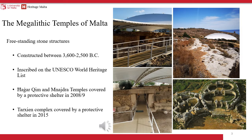The megalithic temples of Malta are freestanding stone structures which started being constructed around 3500 BC and continued being used until 2500 BC. These sites have been included in the UNESCO World Heritage List as the Megalithic Temples of Malta. The Hajarim and Mnidra complexes were covered by a protective shelter in 2008 and 2009, after much deliberation, with the aim of slowing the deterioration process affecting the sites.